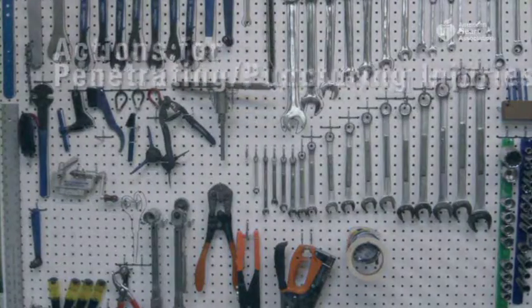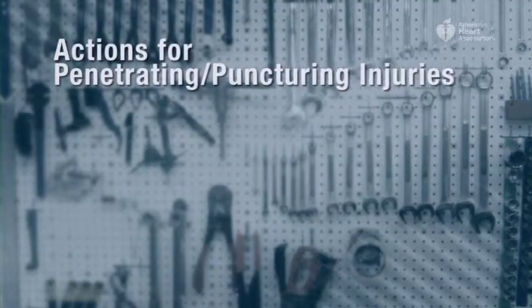Puncture wounds occur when a person is injured by a sharp object like a stick or knife. If the object is stuck in the body, leave it there. Taking it out may cause more damage. Follow these steps for penetrating and puncturing injuries.